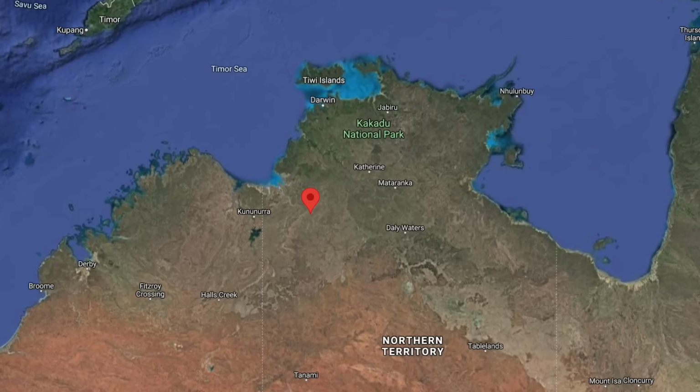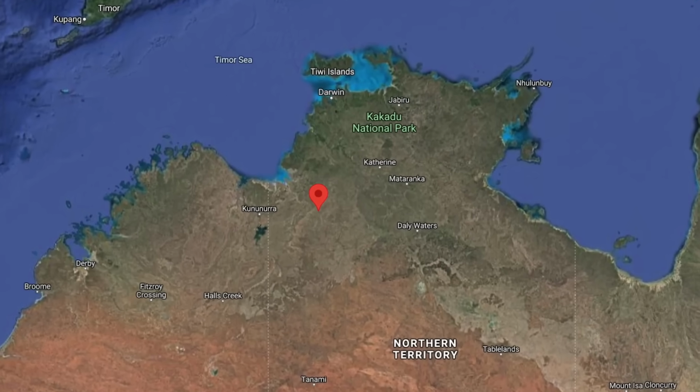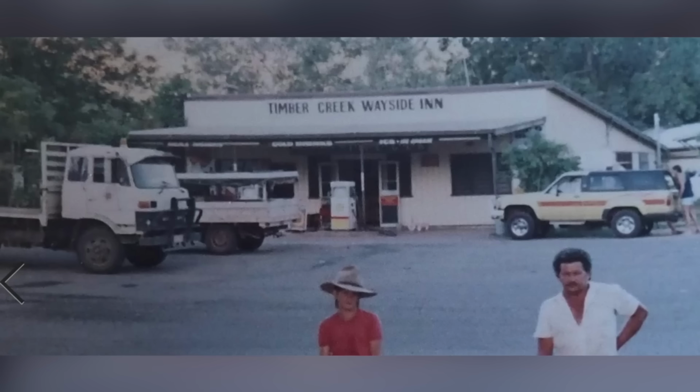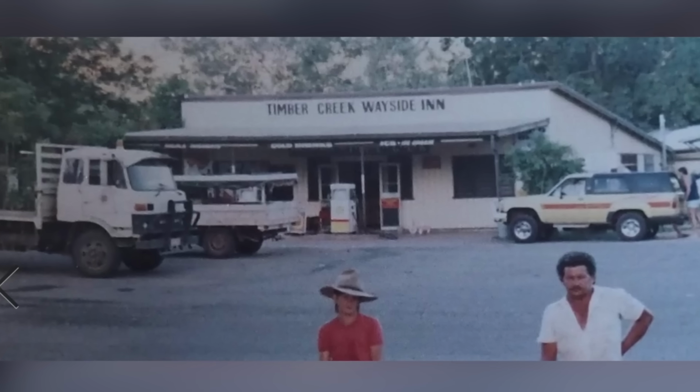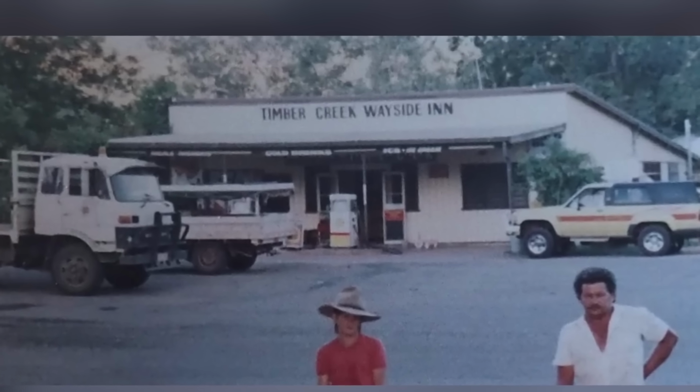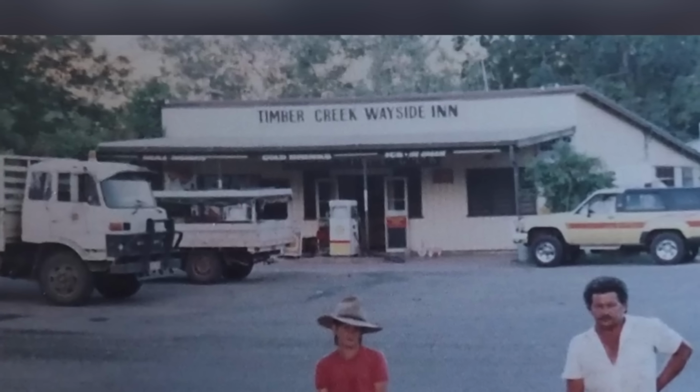On the afternoon of the 8th of June, they arrived in the town of Timber Creek, and they stopped in and camped for the night at the Wayside Inn and Caravan Park, where they could use proper showers, flushable toilets, and do some laundry, which they hadn't been able to do at the makeshift campsites that they'd been staying in.